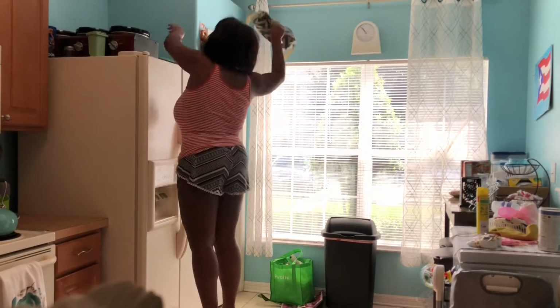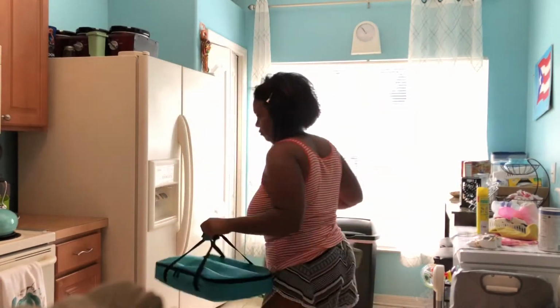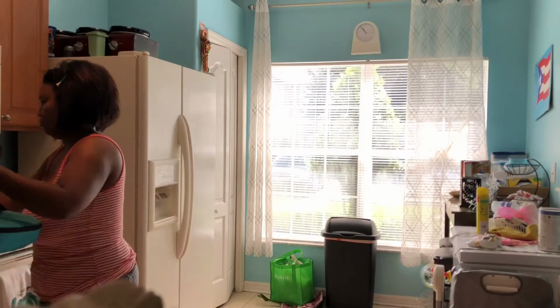But yeah, I need to clean the top of the refrigerator more often. If you haven't, then this is a reminder for you. Clean the top of your fridge.